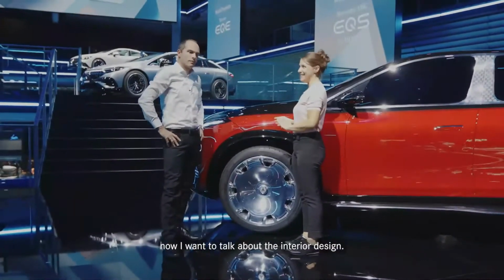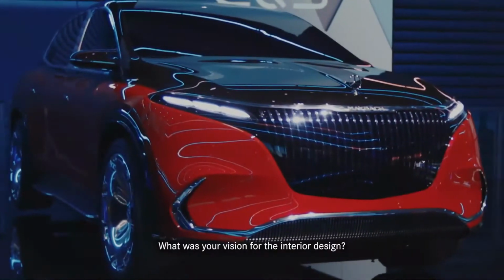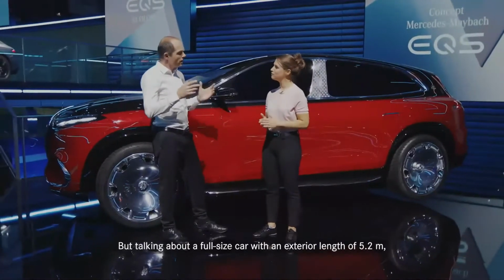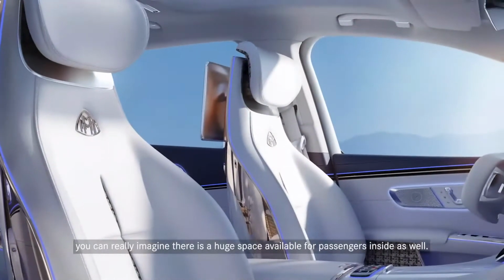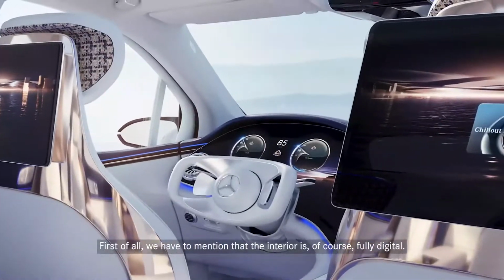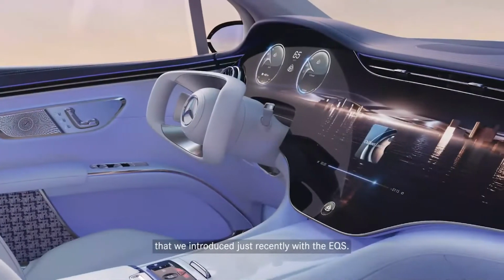Now I want to talk about interior design. Sure. Mercedes-Maybach is known for its spacious, feel-good atmosphere. I heard some people even say they feel like being on a yacht when sitting inside. What was your vision for the interior design? The interior, of course, is just as emotional as the exterior. But you can imagine, if you talk about a full-size car with a length of 5.2 meters on the exterior, there is a huge space available for passengers inside as well. So, first of all, I think we have to mention, of course, the interior is fully digital. Obviously, this car also shares the same state-of-the-art hyper screen that we introduced just recently with the EQS.